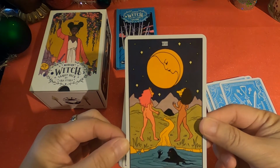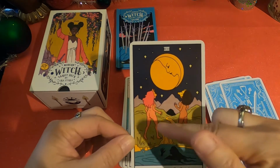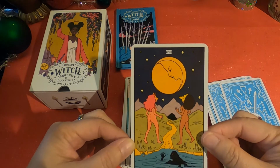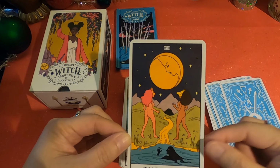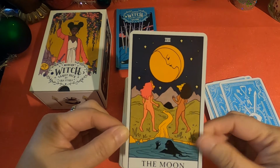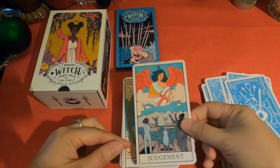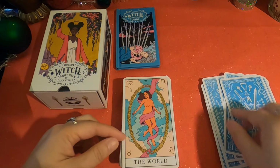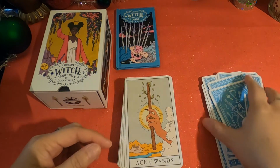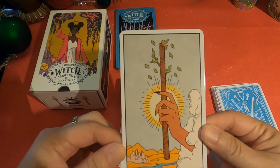This is different. There's no lobster or wolf. Oh, they look like werewolves howling at the moon. Okay, I get it. And this is some darkness. Oh, so this is taking place of the lobster coming out. I got it. The Sun. Judgment. The World. The colors in this is also different than the traditional Rider Waite colors.